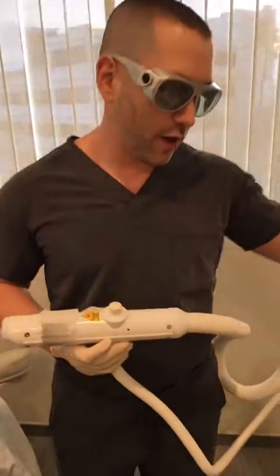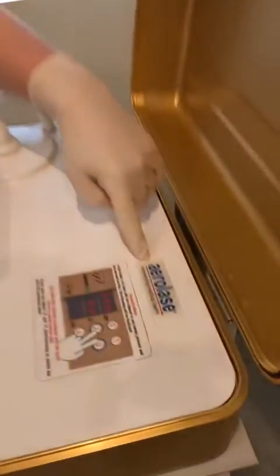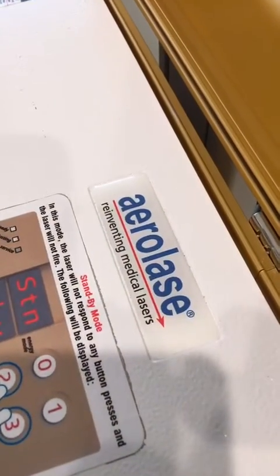I'm excited to be here with you guys today, and one of my lovely patients who's been getting some treatments decided that she'd be willing to show this device, which is our Aerolase. You can see the name of it on here, our Aerolase microsecond YAG laser. What's great about this laser is most YAG lasers, which are 1064 nanometers, go very deep into the skin and have some downtime and pain.